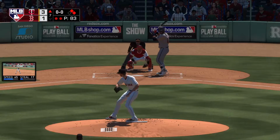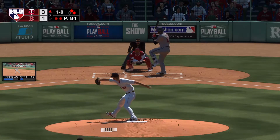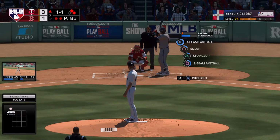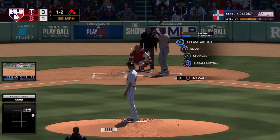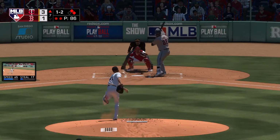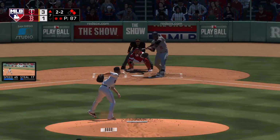Settling in now, Miguel Sano. He could really use a knock here. 0 for 3 in the game so far. 1-0 the count. Swing and a miss for strike 1. Now a half swing here on the pitch inside, but it's a full swing in the eyes of the home plate umpire. Strike 2. And he lays off it to even the count 2-2. Well, 2 straight fastballs inside haven't put him away.